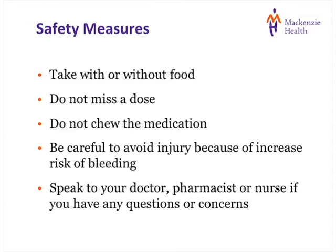And after having had a stroke or a TIA, we really want to try to minimize the risk of another one happening. It also is important to not chew the medication, but just to swallow them whole with water. Because these 3 medications all have an impact on the functioning of the platelets, it is important to be careful to avoid injury, because there can be an increased risk of bleeding.